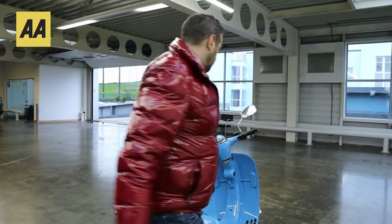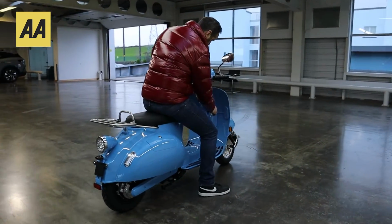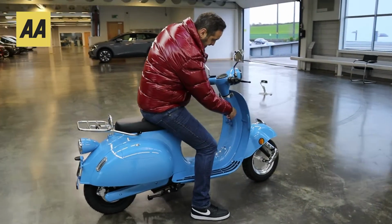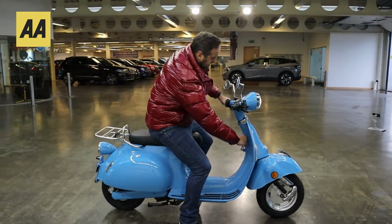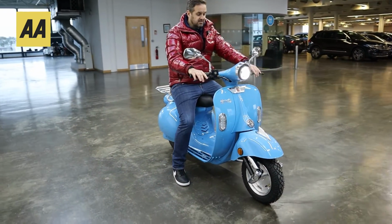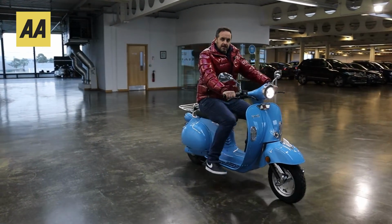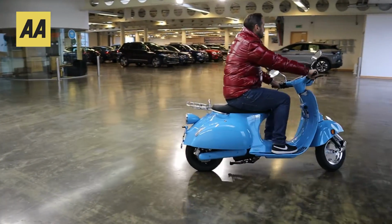Twist and go then. You have your kickstand on the left hand side. Put it on here, you can see the display shows that my battery is full. And it's a simple case of twisting and off you go.